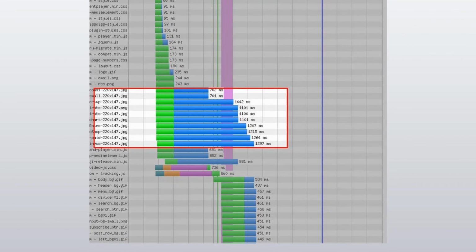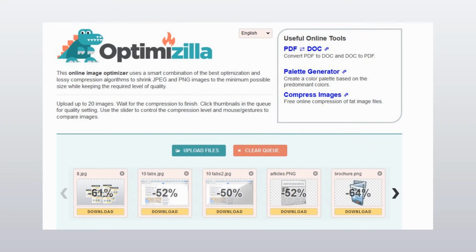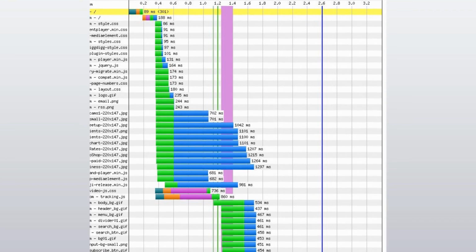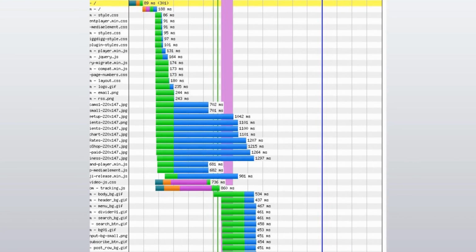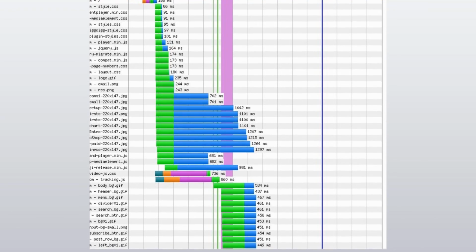If you see any really long bars on items like images, it's probably because they're not optimized for the web. You can use a free online tool called Optimizilla to help you compress your images with minimal loss of quality. If your time to first byte is high, which is the amount of time it took your browser to get the first byte of data, it means that you either have a slow web host or, if you're using WordPress, you may have a bad plugin slowing down your site.